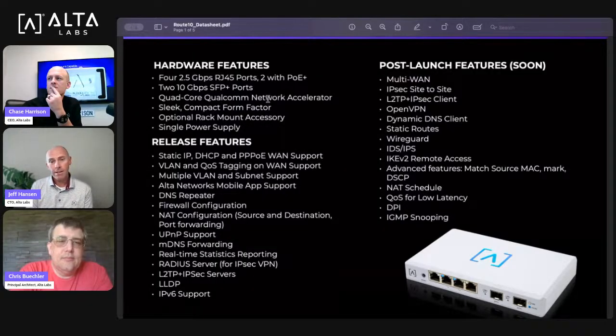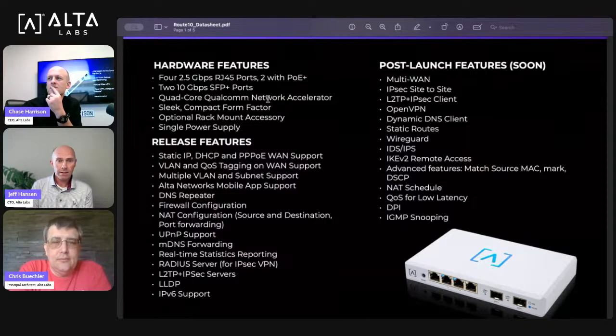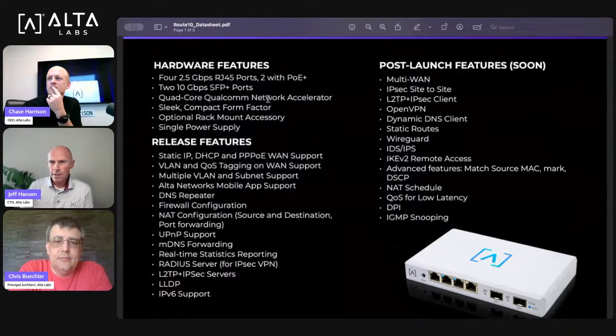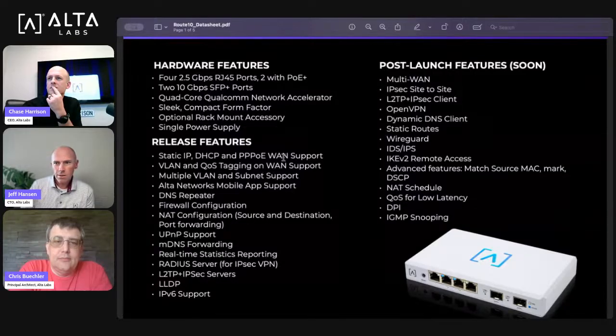We will have a rack mount accessory at some point for those who want to put it in their rack, and it'll work well with the S8 PoE, our switch that we also have available. You can put them both on the same rack. Let's see. So these are all the features.